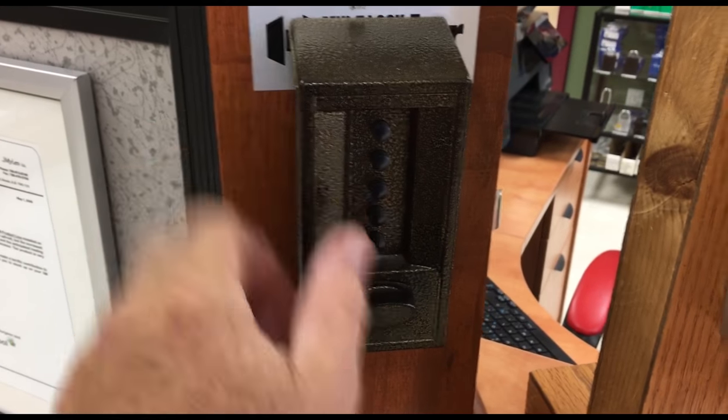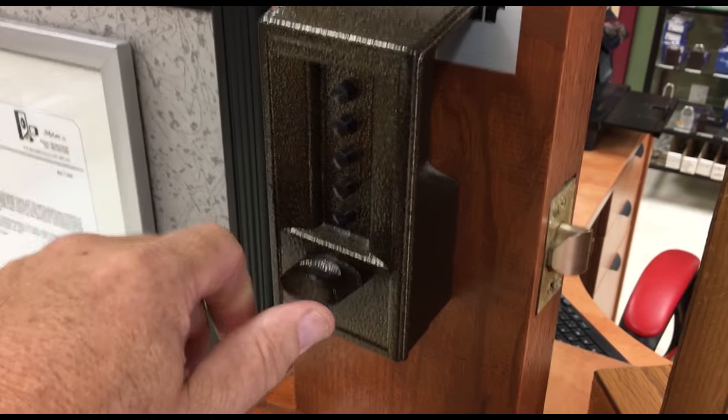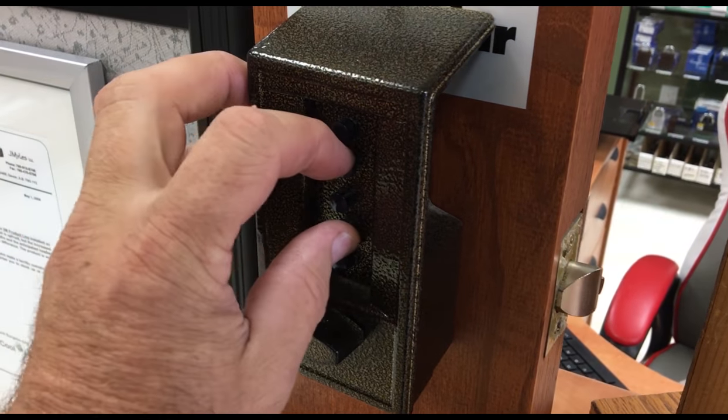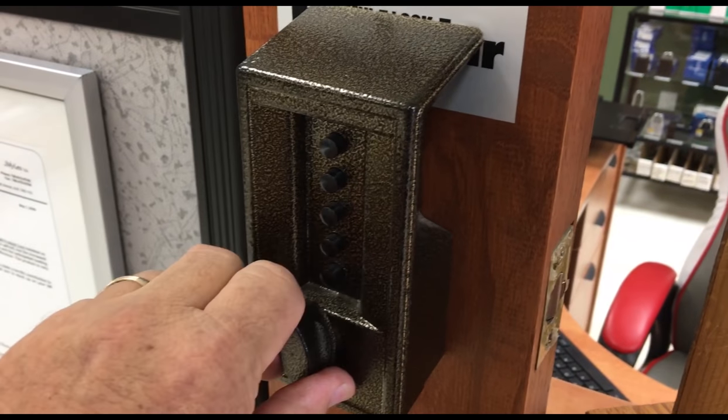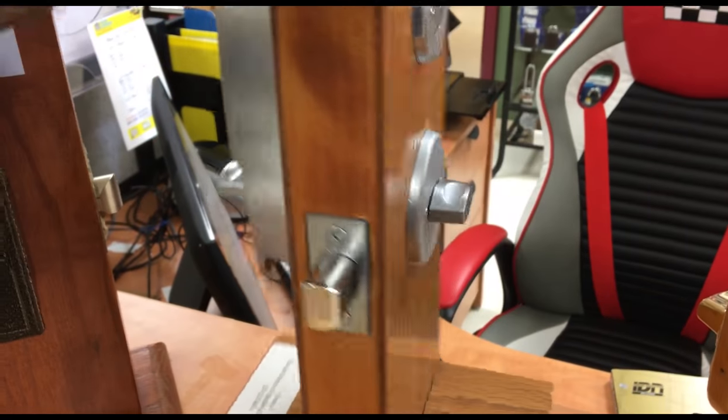Push the digits to get in, give it a turn, and it retracts the latch, and then next time it's locked up again. So you have to do that each and every time. But now if the girls leave their purse inside, we don't have to worry about them being locked out of that unit. Residential deadbolt. Got this on my house.